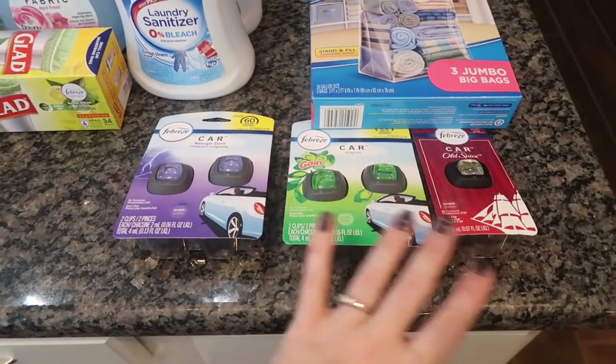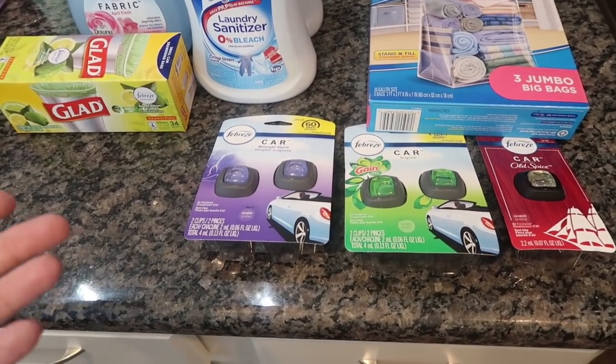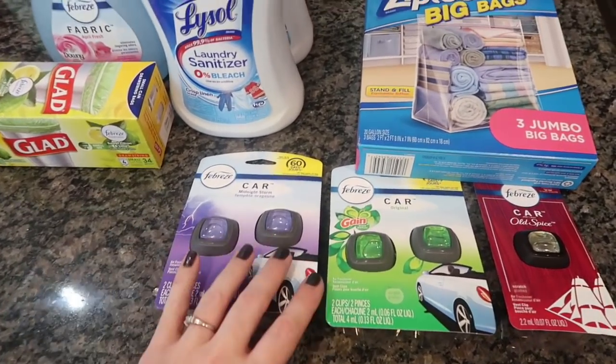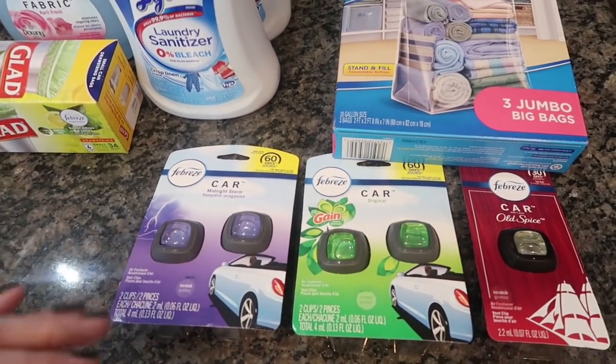All right, so I also bought some air fresheners for our cars. I feel like I always get the ones from the Dollar Tree, and sometimes the Dollar Tree has name brand ones there, but since this was part of their sale, I thought this would be good to purchase.